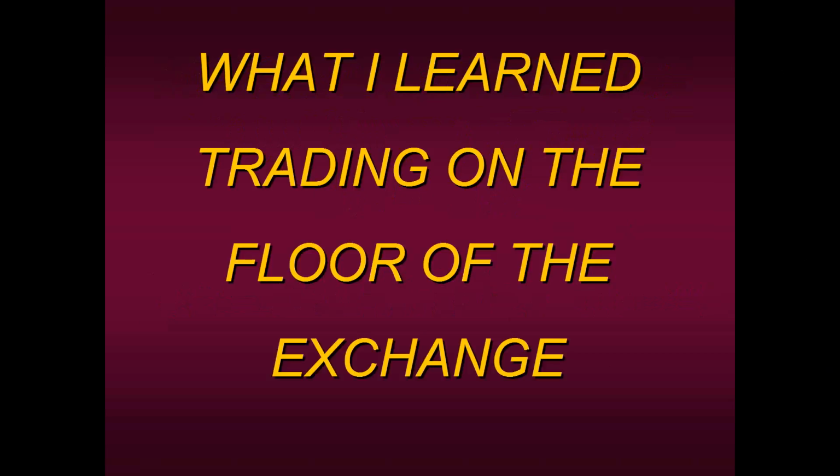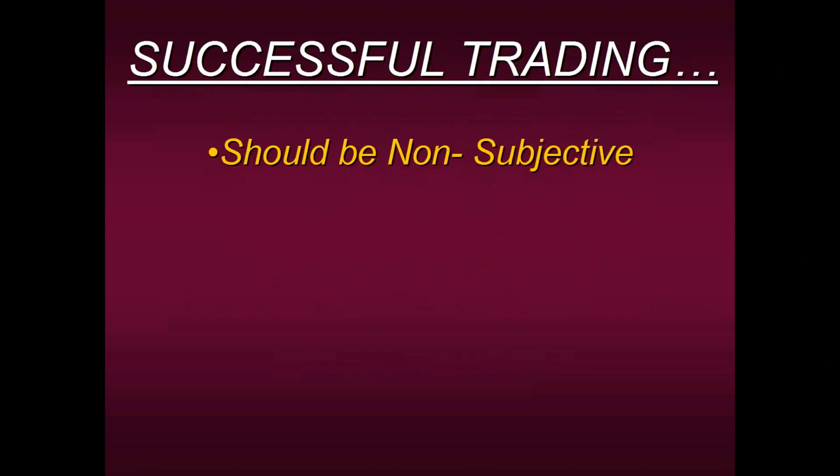So here's what I learned trading on the floor. Successful trading should be non-subjective. That means two traders looking at the same chart should come up with the same scenario. They should both be able to say, yes, at least we should be shorting this, it should not be bought in any way. But how many times do you look at a stock, a currency pair, anything, and everyone comes up with a different idea? Everyone in the trading room or chat room, or even your best friend down the street, says, no, that should be bought, or you feel it should be sold. Trading should be non-subjective, where it's very cut and dry.